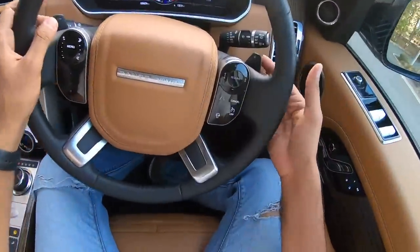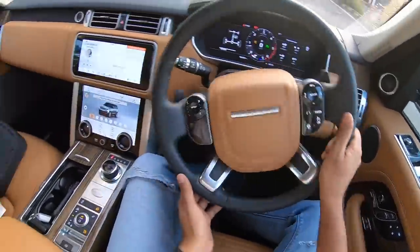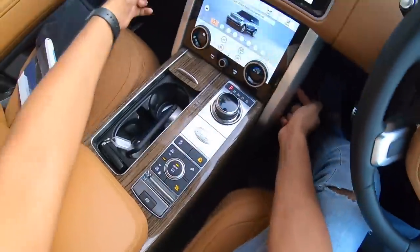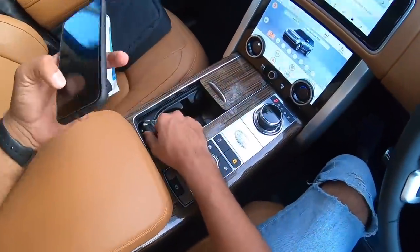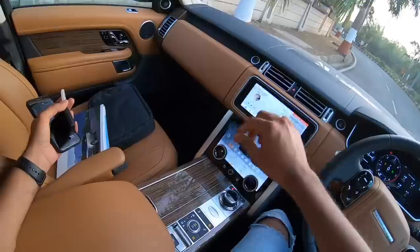And of course, the steering has paddles over here. Beautiful paddles. They feel so good to operate. Everything feels so nice in this vehicle. But the small gap, which is usually there in Land Rover cars between here and here, that is not there in this particular vehicle. And once you close this one, okay, let's close this. You can see how beautiful and seamless this whole thing looks.